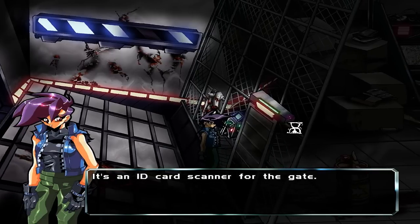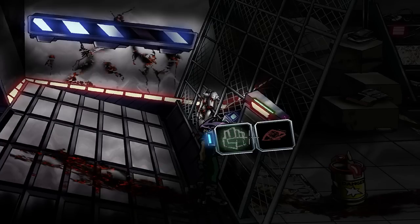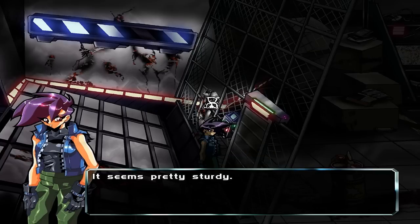It's an ID card scanner for the gate. I'll need to use an ID card with it. This gate's stopping me from getting in the storeroom. It seems pretty sturdy.